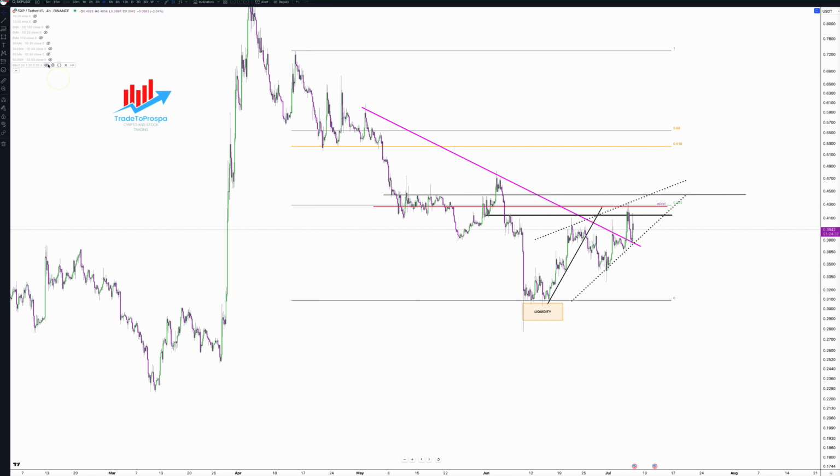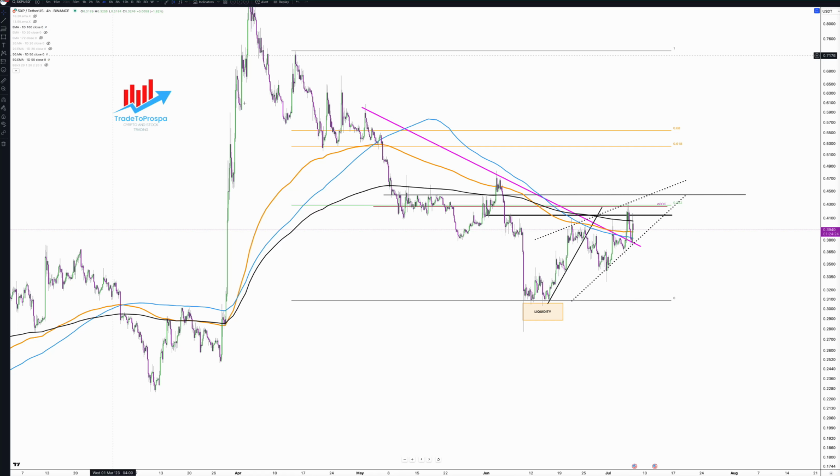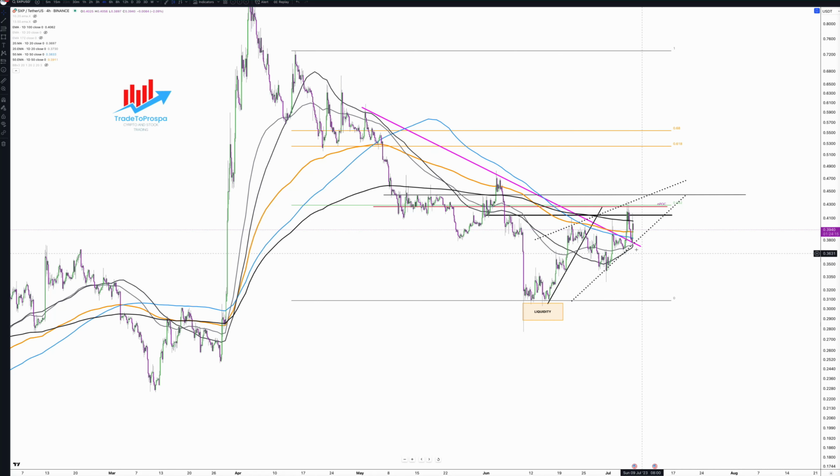If we were to add in the moving averages, we'll see that we have support and resistance for now. So there's a lot of moving averages that gave support to it. However, it could be short-lived. So this level makes a lot of sense.